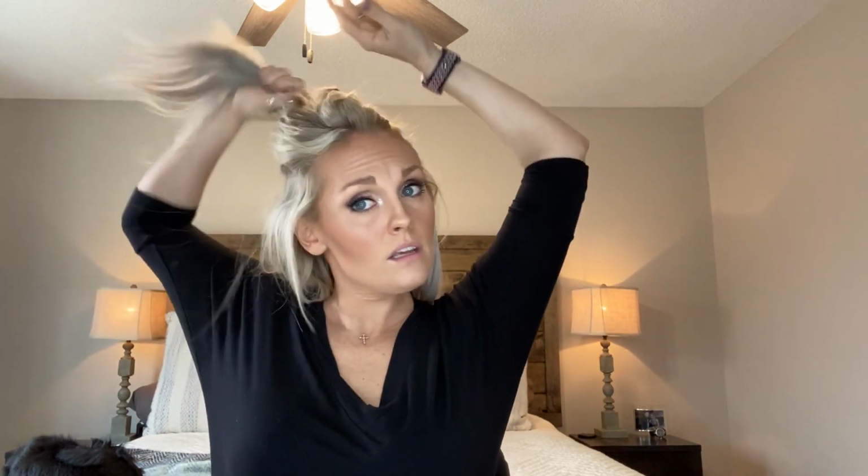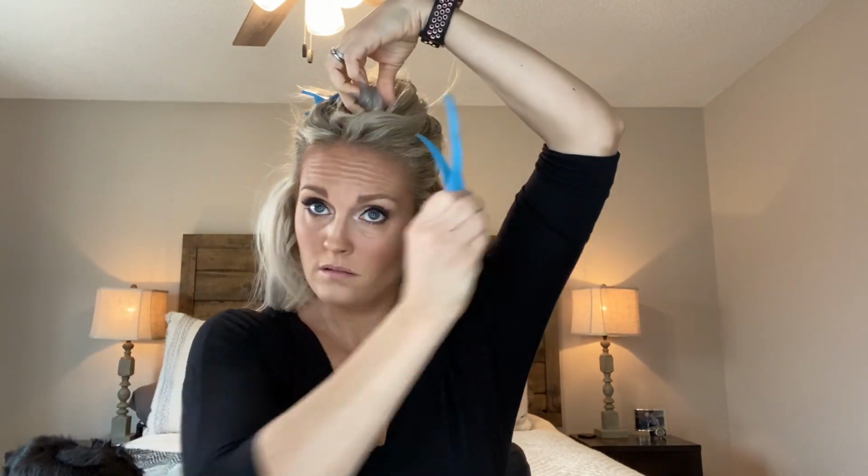And I will speed this up in a second. I'll just show you this one last little thing. So here's my next section. Pin this up and out of the way. Okay. And then when you bring it forward, obviously you can tell the difference between what is curled and what is not. And so you can find where you need to curl so that you don't miss any sections. So I am going to curl the rest of this. And then, once we get to the top, I'll show you how I do my front section. So here we go.